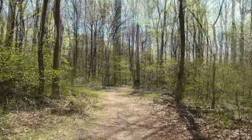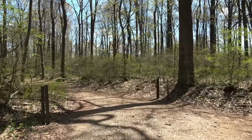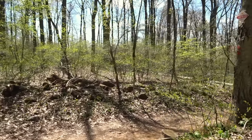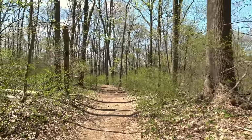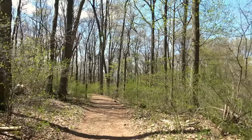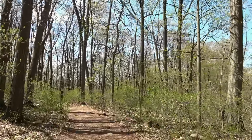And then up here is the old railroad grade. We filmed this before. So that takes you to the tower. But we're gonna go this way. Yes, this is Robert Coleman's railroad that he built to the observation tower way back when. We did a video on that last fall, I think.